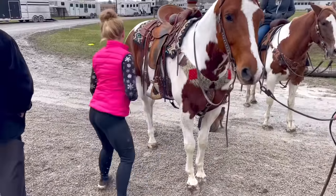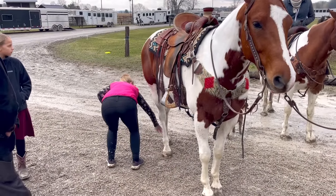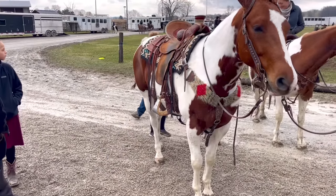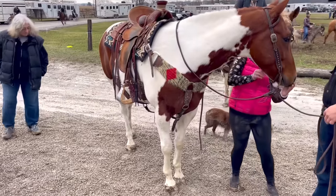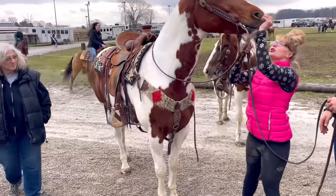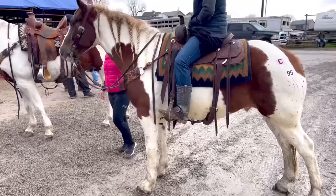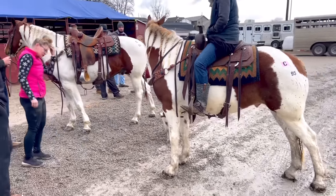Now I'm gonna walk around and feel all four legs for any heat or swelling, because if there's heat or swelling, the horse could potentially have soundness issues. There's no way to guarantee what issues they would have without a vet present, but I'm trying to do my due diligence. And then I'm going to check the teeth to verify the age of the horse. And that's something that you always should do. Never just trust the seller, even if they are an honest seller and have a good reputation. You always just want to check for yourself.